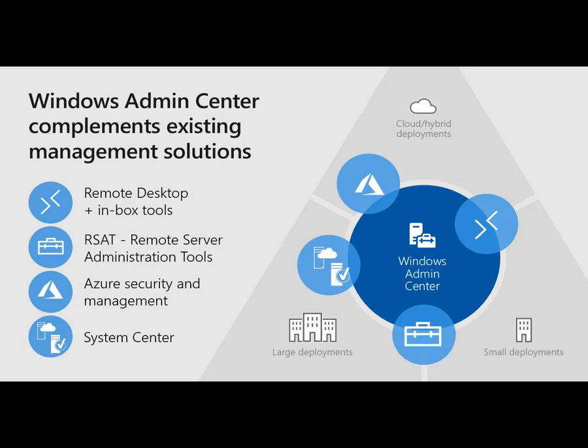Because even if you have Virtual Machine Manager or Operations Manager, at the end of the day, if you have to troubleshoot a specific server, you end up remote desktoping to that server, and then you do a manual operation using the regular tools that we are familiar with. Windows Admin Center can come in at that point and help you manage those servers in troubleshooting specific activities.